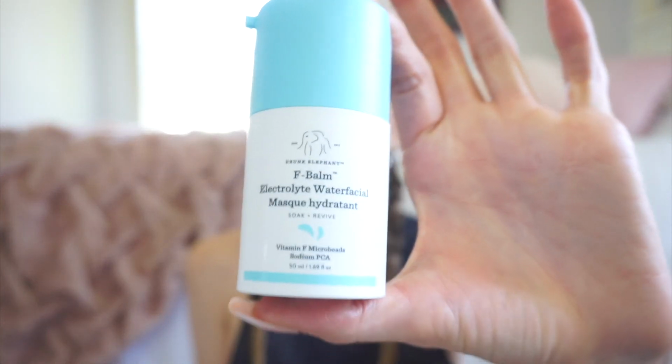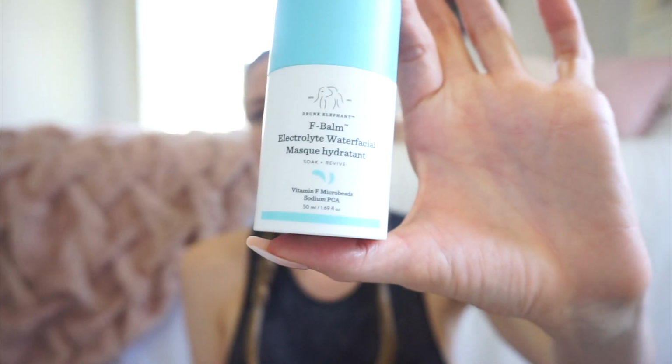Now we're gonna look at the products that are in my medicine cabinet that I'm clearly not using as much and just figuring out why I'm not using them. I would say actually I do kind of use this semi-frequently. I don't know about weekly, but this is the Drunk Elephant F Balm Electrolyte Waterfall Facial Sleeping Mask. Why did I say it like that? Anyways, it is amazing. I love it. I use it as a moisturizer though. I don't use it as a sleeping mask because it's so rich that you don't really need to layer a moisturizer under it. But if I do, my skin looks extra bright and extra plump. So I probably should.